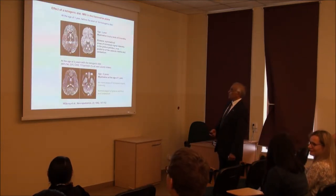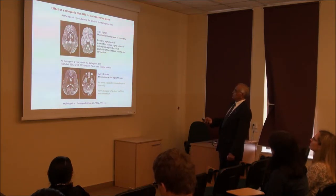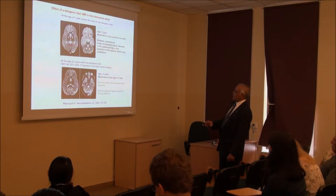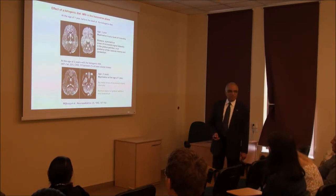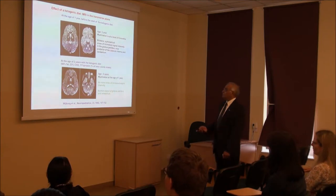And so here is one study showing that at 1 year of age, before treatment, myelination is at the level of 6 months, and there are all kinds of changes that have been shown, bilateral, asymmetrical areas, with increased signal density in various parts of the brain here. But if the same child was given the high fat diet for 1 year, then many of these things are slowly disappearing. So that's getting some benefits of the treatment of the high fat diet.